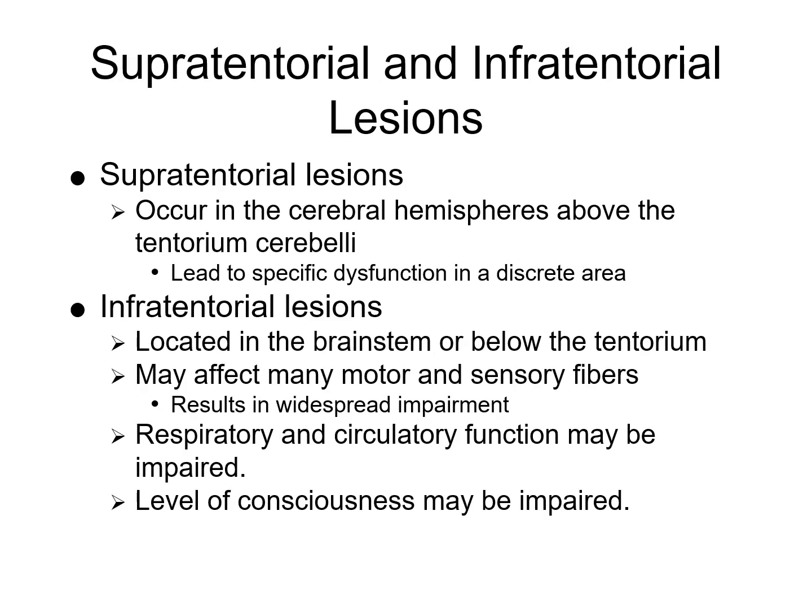Supratentorial lesions usually occur in the cerebral hemisphere above the tentorium cerebelli, and these can cause dysfunction in discrete areas, like numbness in a hand, but the lesion would usually have to be large before it would affect consciousness. Infratentorial lesions are located below the brainstem or below the tentorium, and again, a small lesion in this area can cause widespread impairment.